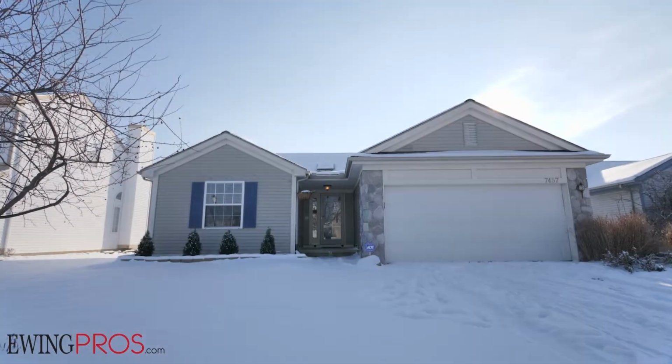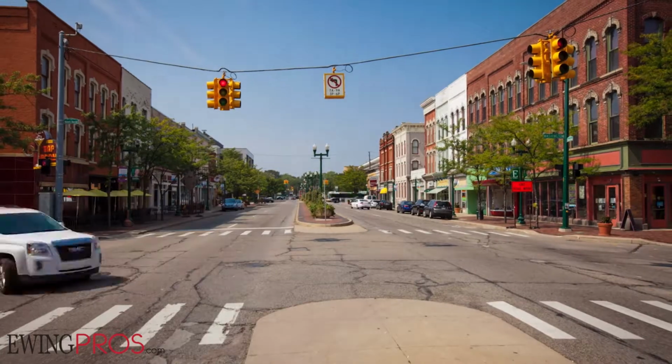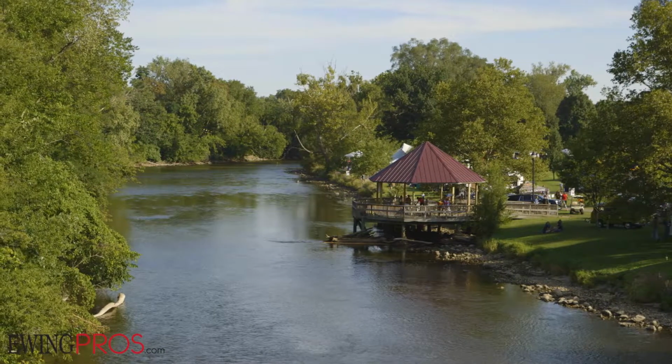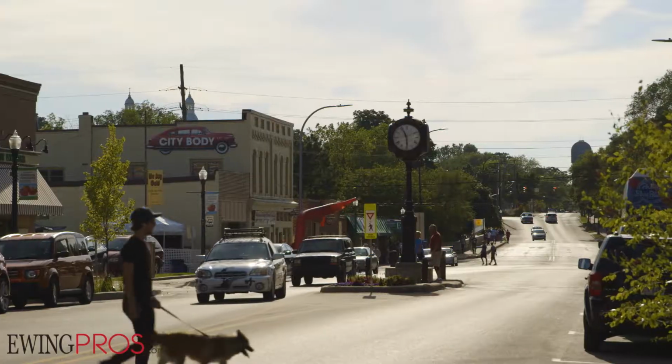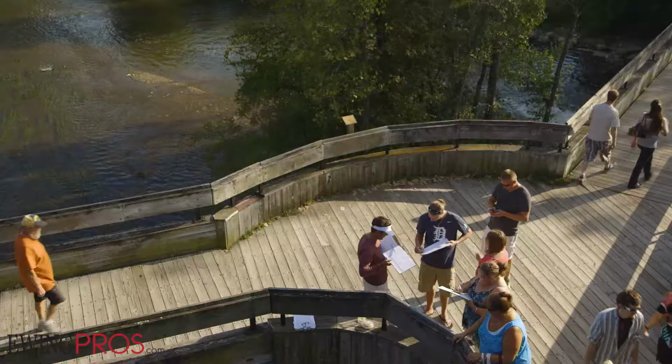Thanks for visiting 7457 Bermuda Dunes. The nearby city of Ypsilanti is ideally located along the banks of the Huron River, and as the home of one of the most exciting and engaging independent arts and cultural scenes in Washtenaw County, it's no wonder this progressive city is beloved by both residents and visitors alike.